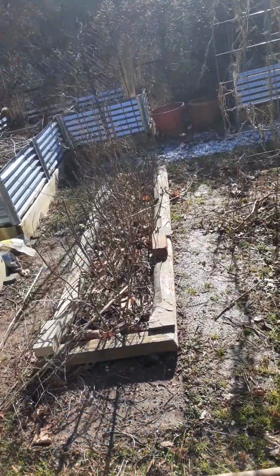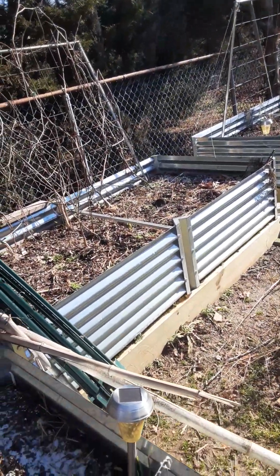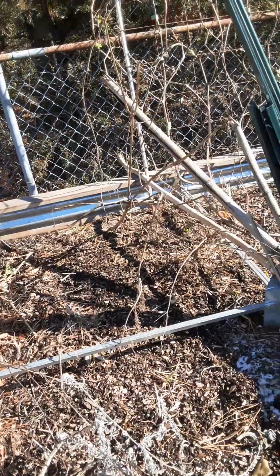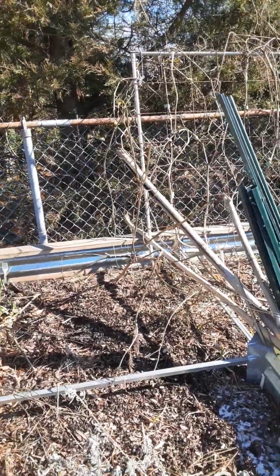All this is icy, and then when it's melting, it's turning to mud. So I'm not gonna do anything in here. I'm gonna wait for it to warm up a little bit more. See, the garlic is coming up. I am gonna start some scallions and some leeks. I'm not gonna do as many as I did last year. I did way too many last year.